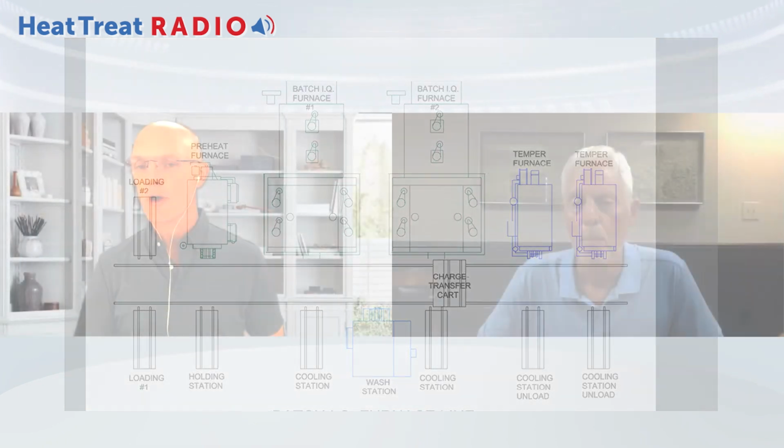And the fact that you have more than one furnace, more than one high heat furnace, more than one temper furnace, that gives you almost, not exactly, but it gives you closer to a continuous process, even though each furnace is a batch, if you will.